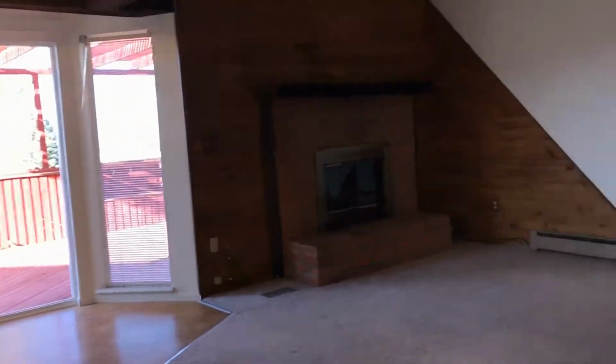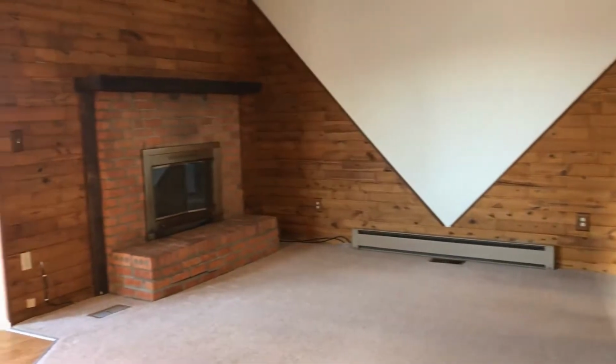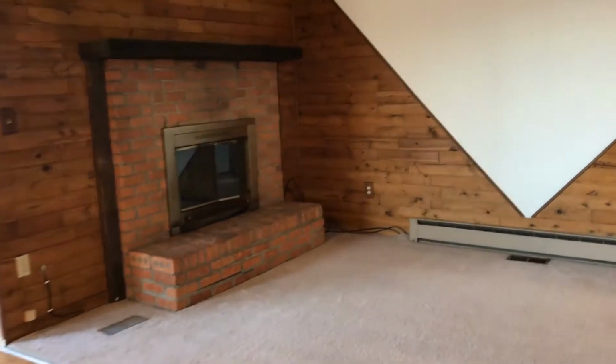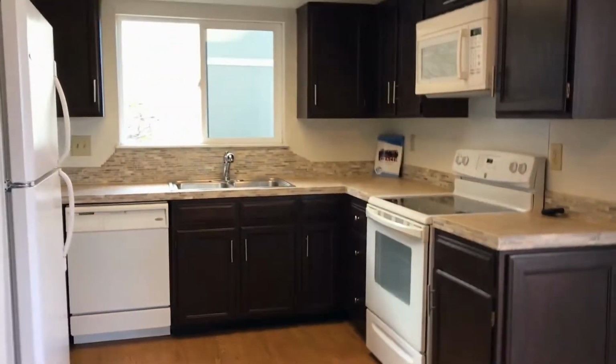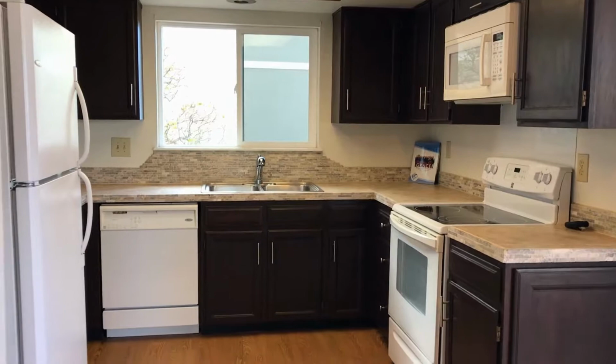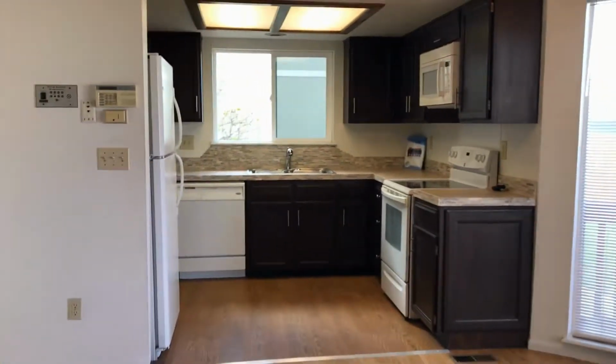Continuing around, we'll come into the nice den that does include a fireplace. And circling around to a beautiful kitchen with lots of modern upgrades. Also downstairs is a half bath for all your guest needs, as well as some storage.